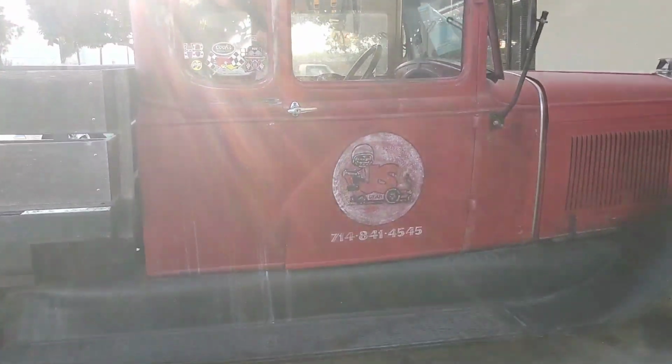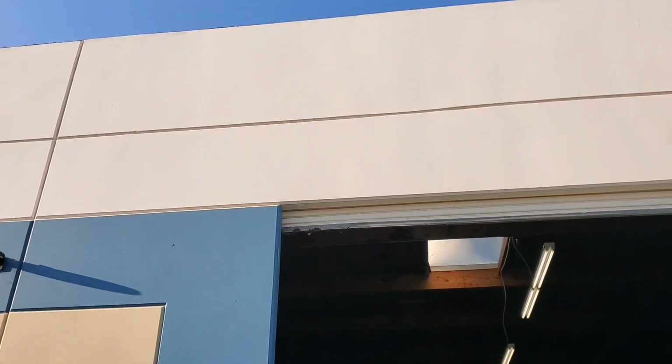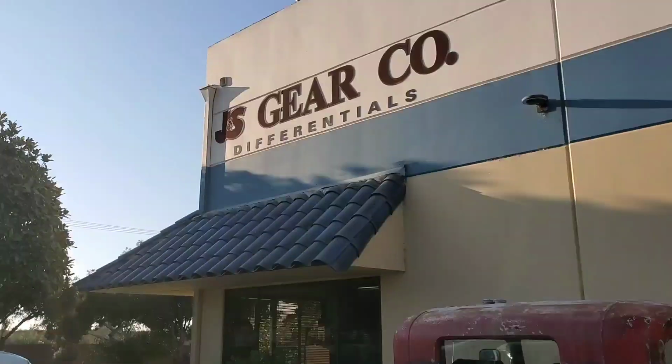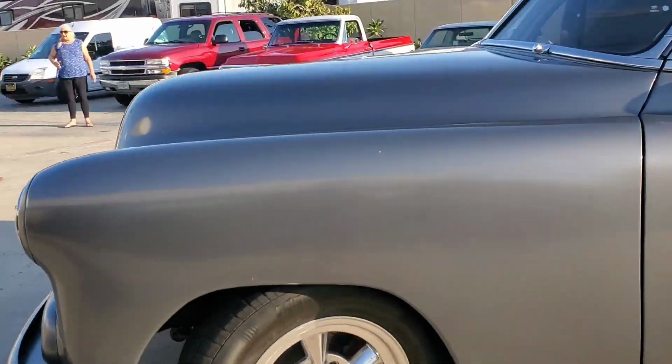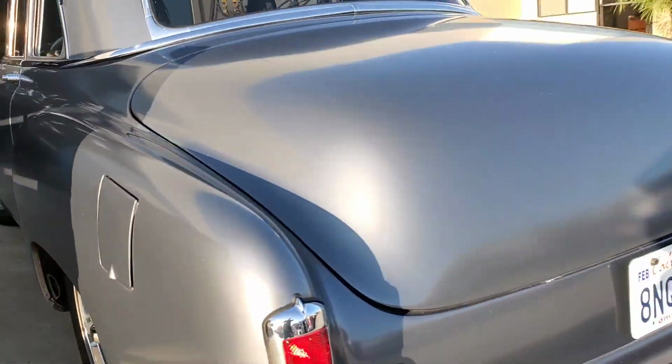Closing time here on Hot Rod Alley, Gothard Street. We got the dogs protecting the shop. J&S gear. So look at that. Chevrolet with American mags, rolling in the shop for the night. Look at that.